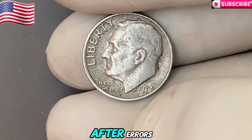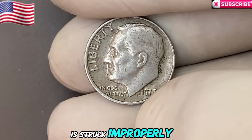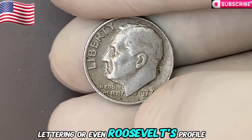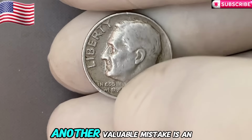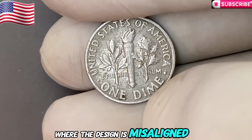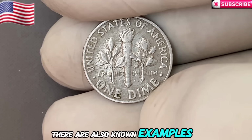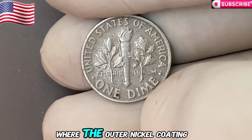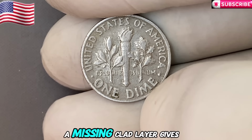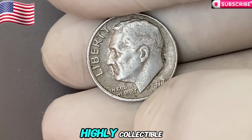One of the most sought-after errors is the doubled die variety. This happens when the coin is struck improperly, causing elements like the date, lettering, or even Roosevelt's profile to appear doubled. Another valuable mistake is an off-center strike, where the design is misaligned, making part of the coin appear cut off. There are also known examples of missing clad layers, where the outer nickel coating is absent, revealing the copper core beneath. A missing clad layer gives the dime an unusual two-tone appearance, making it highly collectible.